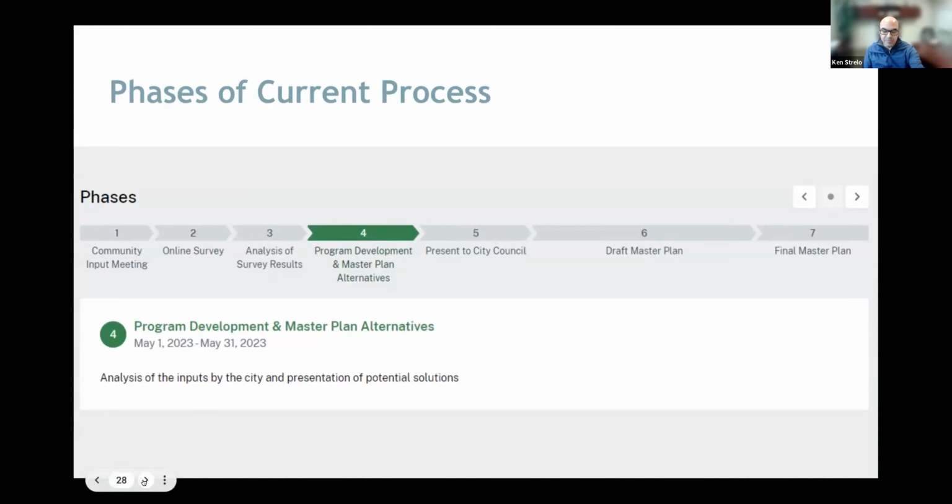So phase 1 was a community meeting that was held on March 29th of this year. And then an online survey was opened up, and that was open from March 30th to April 19th. City received all of those results, and analysis of those results took place from April 20th to April 30th. We're in the current phase now, where staff will be presenting to City Council. As this says, it may happen this month. If it doesn't happen this month, or if it did happen this month, I guess it would be May. Looking at my calendar, May 23rd would be the council date that happens. If it doesn't happen in May, it would be June 13th, and then the next date would be July 11th.